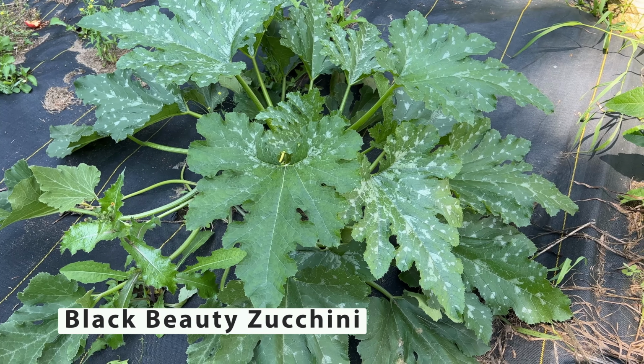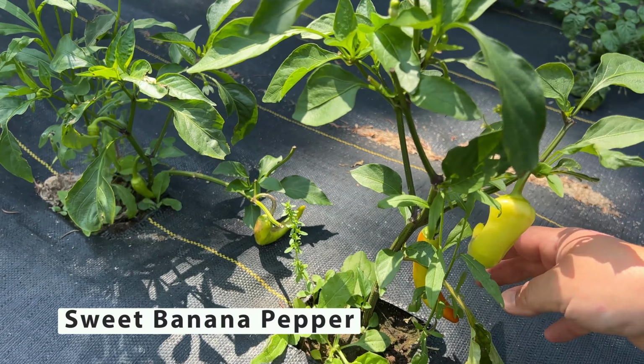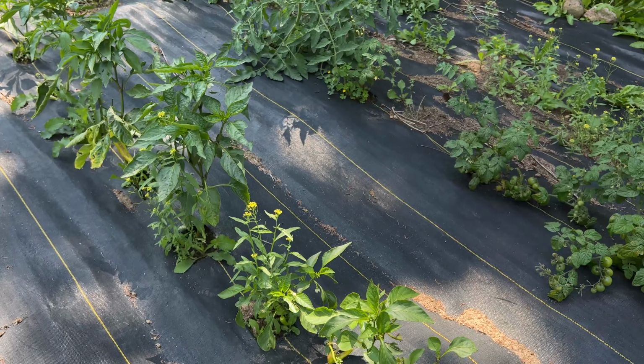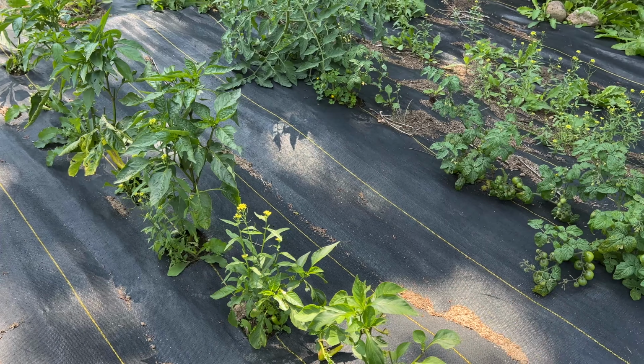My pepper plants really haven't done anything. I've got a couple peppers. These are the sweet banana peppers. But last year they were just so big. These things were massive. I can't get them to grow at all. So this is just the condition of our garden this year.